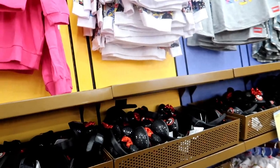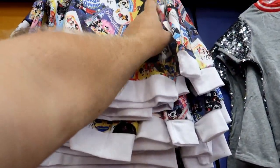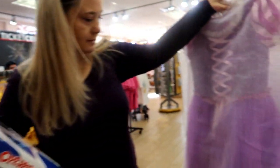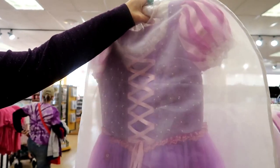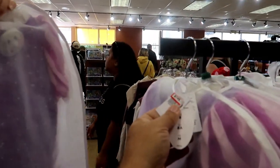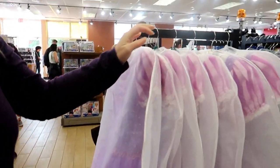$14.99 for that spirit jersey. You're welcome, ma'am. Let's see. I think it's still $9.99. So I'm guessing maybe $69.99. Yeah. $149. I was completely wrong. I am flabbergasted.